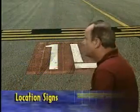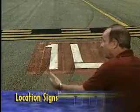But all the signs and markings in the world won't do you any good if you can't remember what they mean. So let's review what they all mean. First of all, the signs we talk about can also be painted right on the pavement, but in either case they mean exactly the same thing.